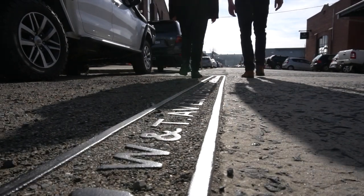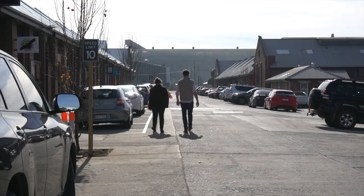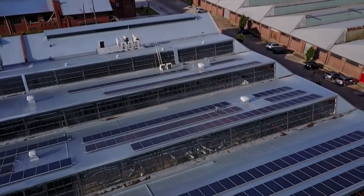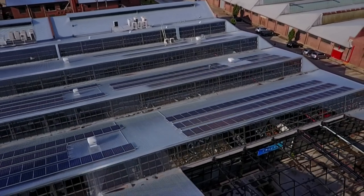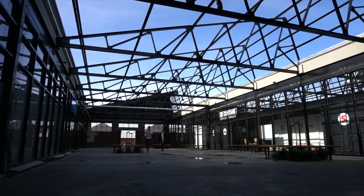It was a bit of a dump. Back then there was rubbish piled up to the trusses, so we got rid of a couple of hundred mattresses, lost count of the amount of tyres, a lot of wood, glass, everything you can think of. So it took us about 12 months to clean it up.